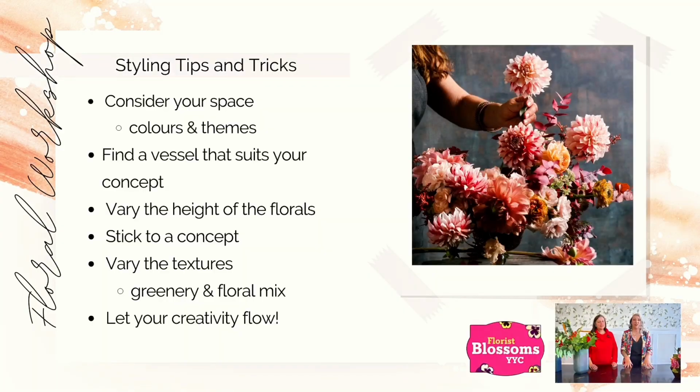And we'll just do some up close for you for inspiration of the different ones that we have put together. But first, we just want to go over some styling tips and tricks in case you're going along with us. These are some things that you can think about. So as we said, consider your space. Like I said, I brought in oranges because there was a lot of oak in that house. And so I'm trying to bring in those cohesive colors.